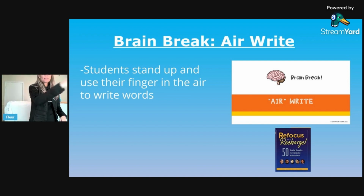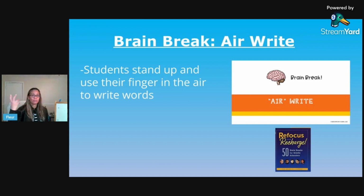And what I'm doing right now goes along with the next thing, which is cross lateral movements. That will get blood flowing to their brain and get them using both sides of their brain. So you have them write whatever vocabulary word you're working on, convection, and then they write convection. And I like to say, okay, write it in cursive. And then they try to write it in cursive. Okay, use your other hand.